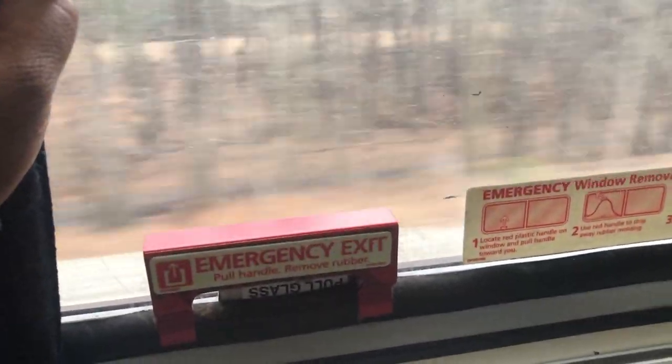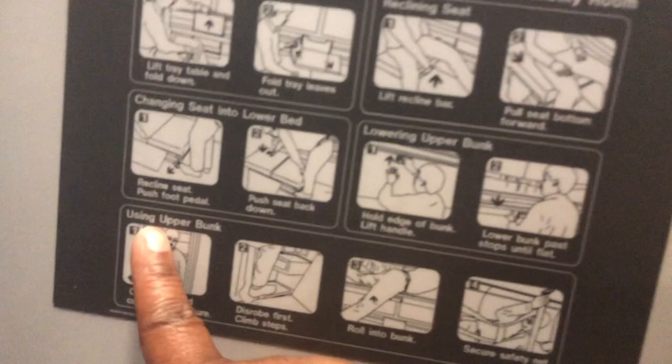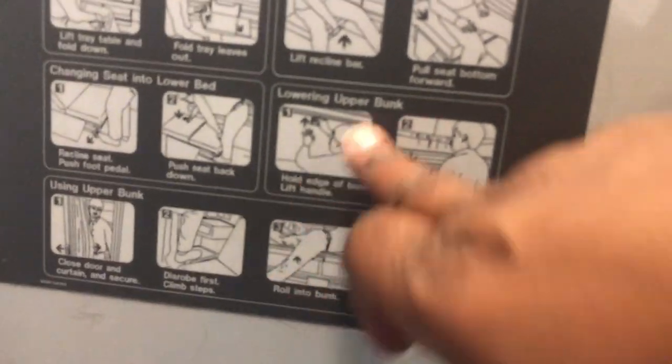Here is the emergency exit. Talks about how you open it up and everything like that. And also, it gives you instructions on how to use the tray table, changing the seat into the lower bed, using the upper bunk, reclining the seat, lowering the upper bunk, and these all go together right there. So that's pretty much the tour.